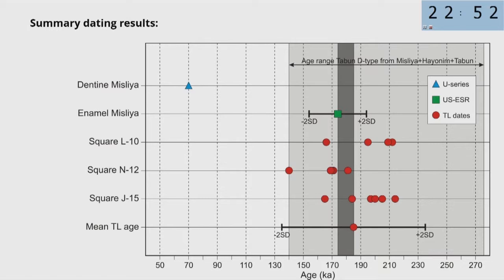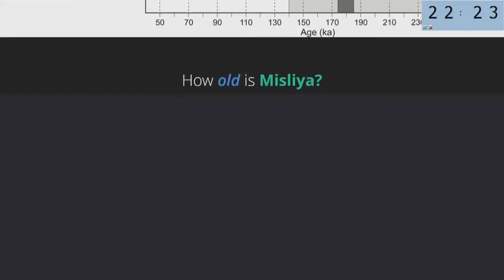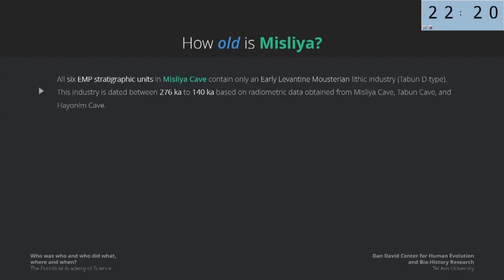But as you can see, all the early middle Paleolithic industry is roughly ranged between 140,000 and 270,000. So the Misliya specimen must be, by definition, older than 140,000. All the dates that you can see over there fall within the range of the early middle Paleolithic period. And if we collect all the data together, we have the range of between 276 and 140.